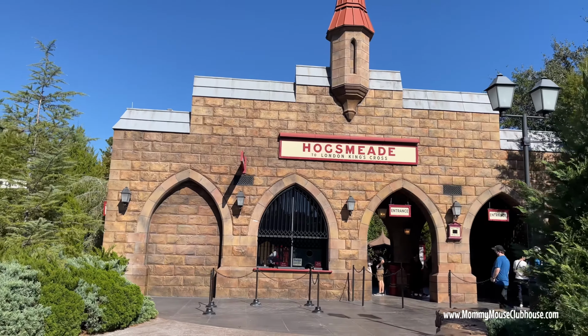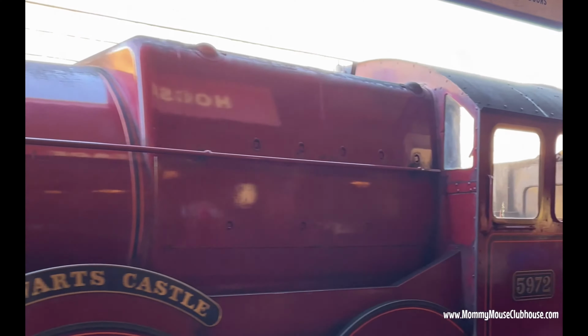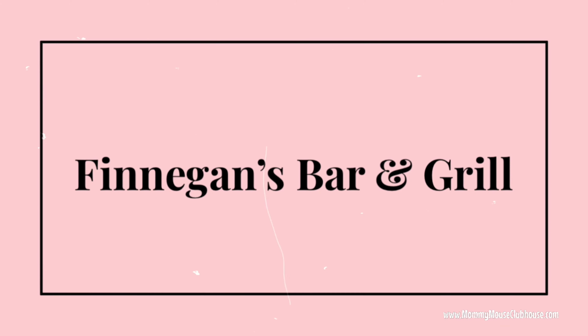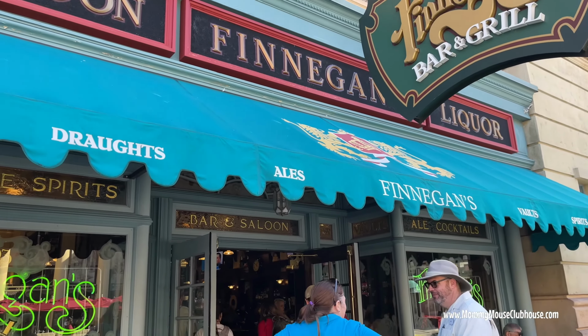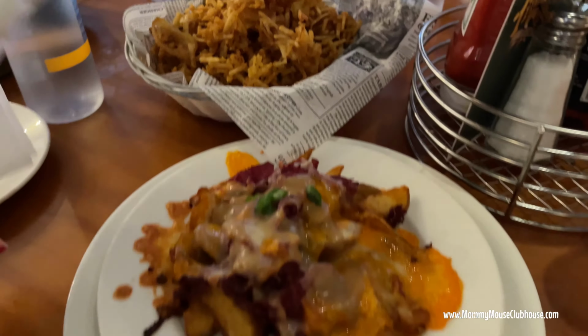We then headed back to Universal Studios on the Hogwarts Express to grab some lunch. Lunch was provided for us at Finnegan's Bar and Grill. I had a salad, but the appetizers stole the show, especially the loaded fries.